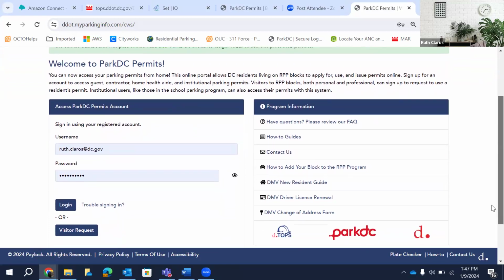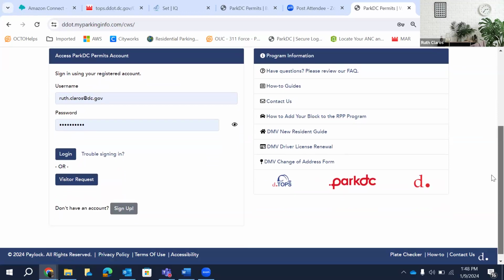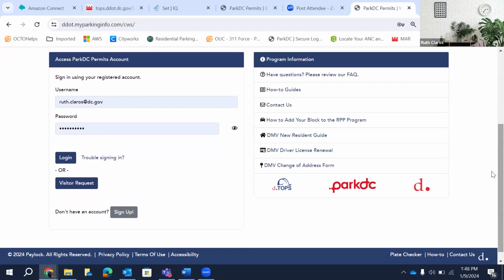Okay, on the main page, we have how-to guides, information on how to reach us, information to see if your block is part of the RPP program, or if you want to be part of the RPP program, you can use this link right here. We also got guides from the Department of Motor Vehicles on how to exchange your information if you are new to the District of Columbia, how to renew your driver's license. Our system requires you to have a DC ID or a DC driver's license or reciprocity.